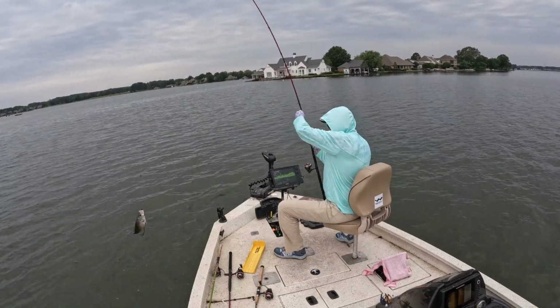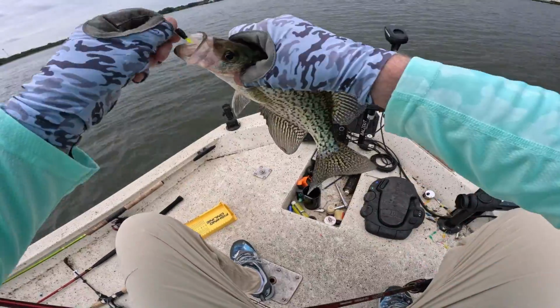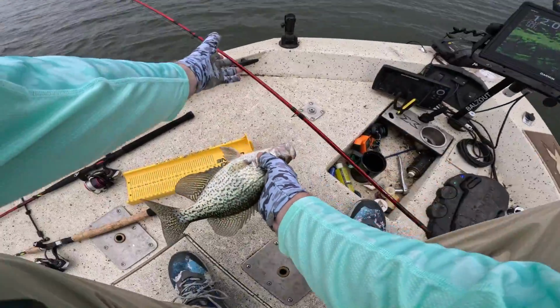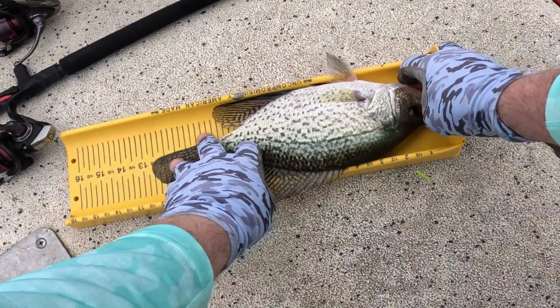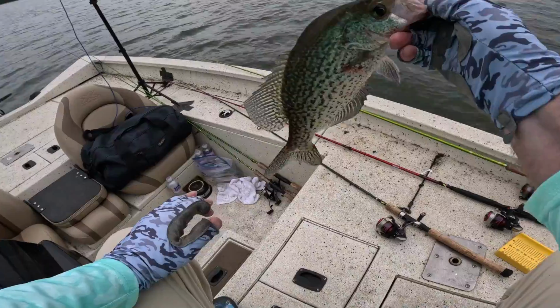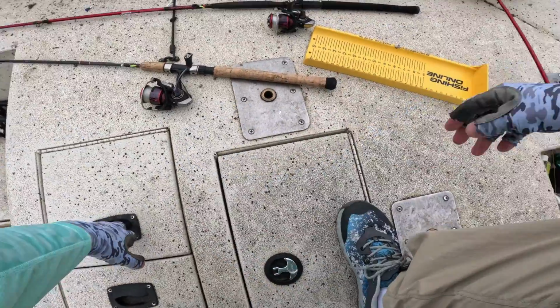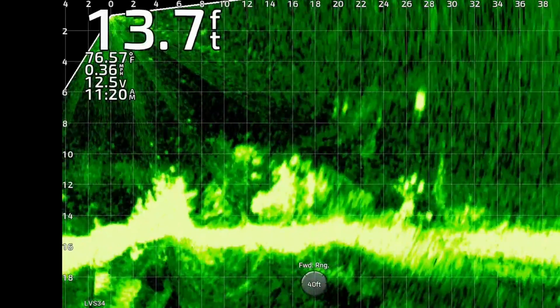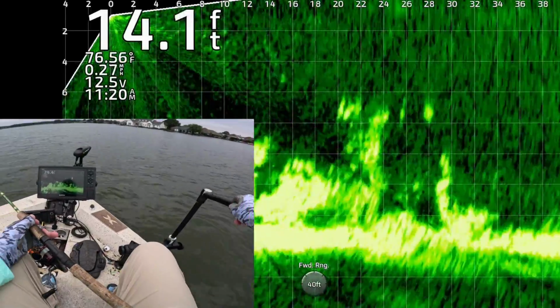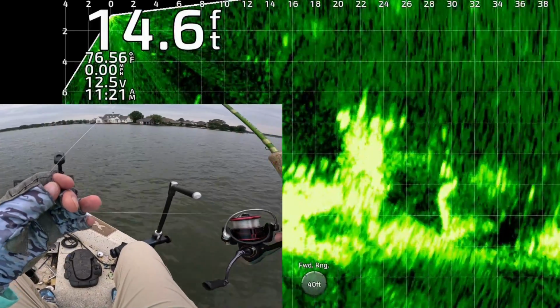Finally turning on. 12.5 inches. That's a black crappie. Get in that boat, dude. Alright. The open water fish this time of year are really hard for me to catch, so I just fish the brush piles. Can't go wrong.